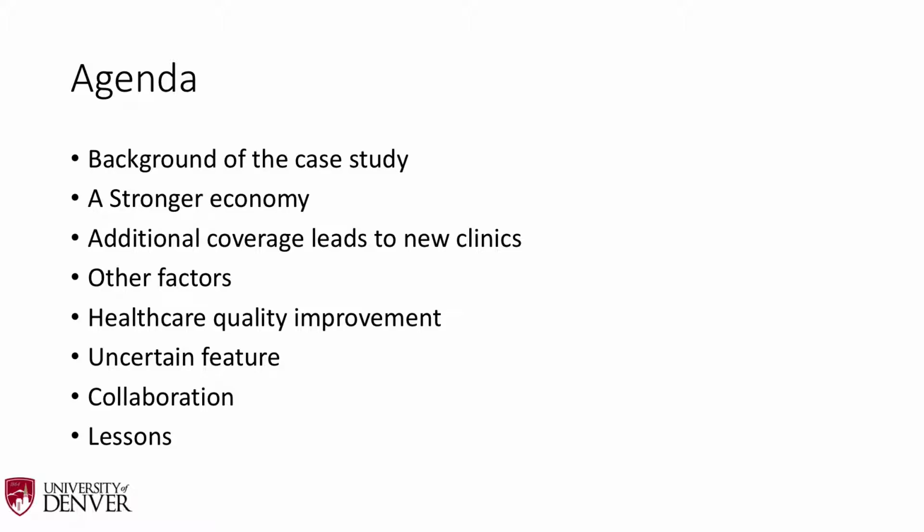So I have found one study, and what I'm going to do here is talk about the background of the case study, how the stronger economy has helped, how healthcare has been improved by having a stronger economy, and then how additional coverage led to new clinics being started, and what other factors played a critical role in that, and by doing more partnership and improving the quality, how the healthcare quality overall has improved.